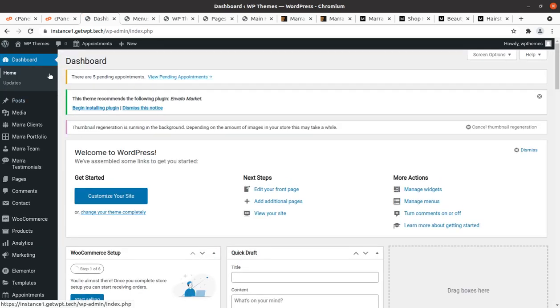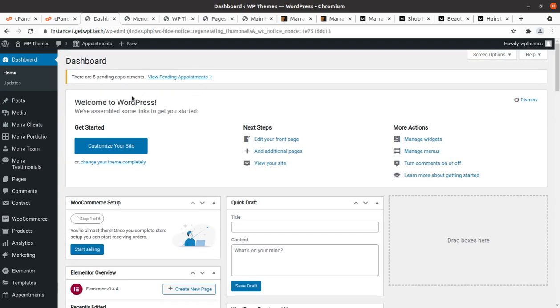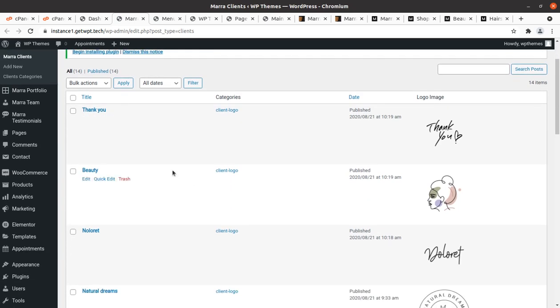And I'll show you only those things that we got additionally in this installation. That means in addition to default WordPress, what is here, I'm going to show you. So media, Marra client. The clients options have been given separately, so all clients have been shown, and you can add your clients. And let us see the fields.